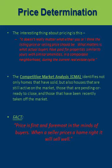We're going to do a competitive market analysis of your home. That's going to show you the homes that have sold, properties that are still active on the market that you would be competing against, some of them may have pending offers, conditional offers on them, and the ones that didn't sell. Fact: price, first and foremost, is in the minds of all buyers. When a seller prices a home right, it will sell, and will sell in a reasonable amount of time.